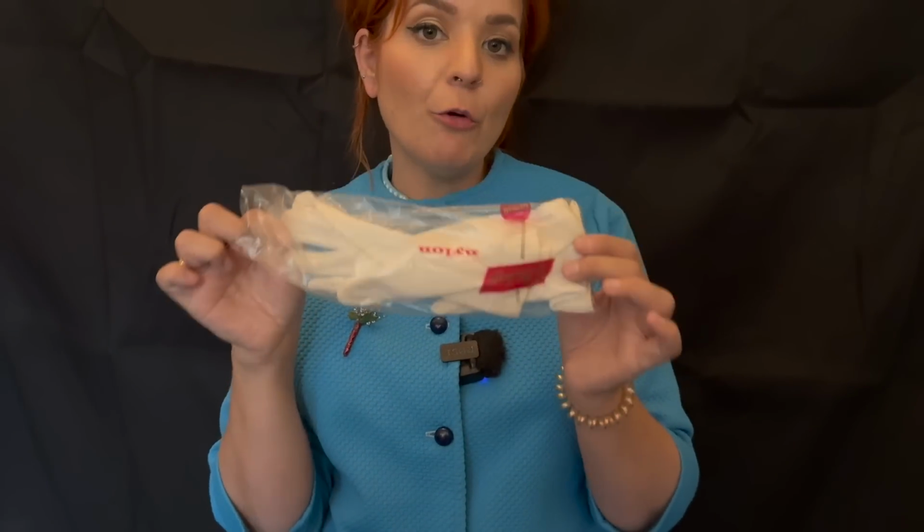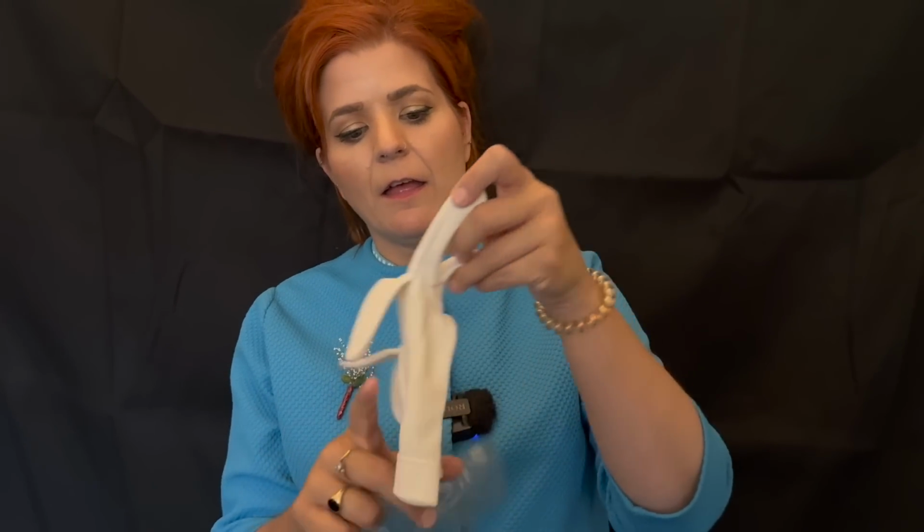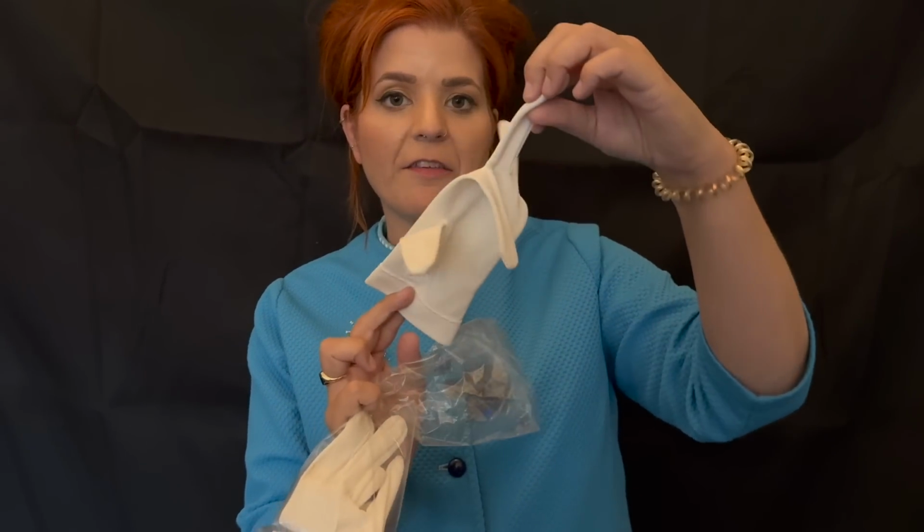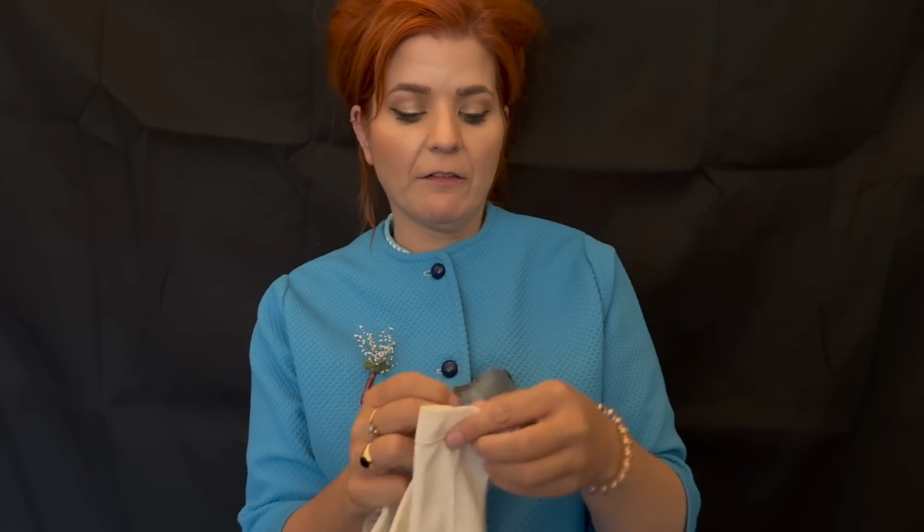They are new old stock St Michael white gloves. Now, as you can see at home there, they are just simple white cuff length gloves. Look, let me show you.